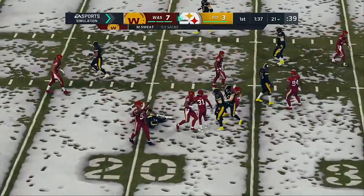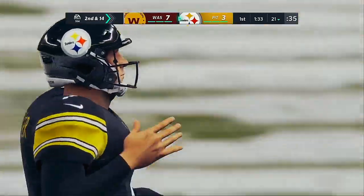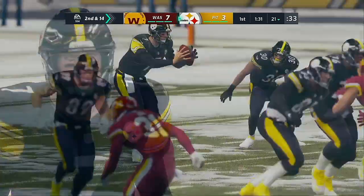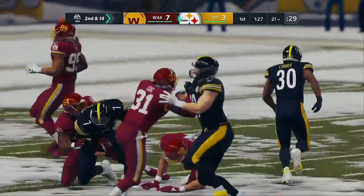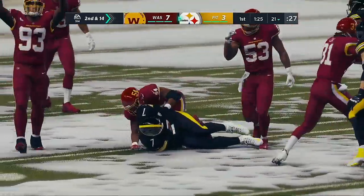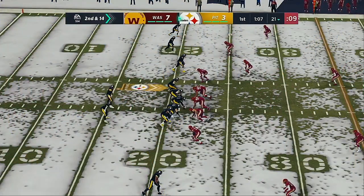And the Washington pressure gets to him, and he will go down. Montez Sweat showing his strength and quickness there, a loss of 4. You know, on these types of plays, we're always looking to assess blame. Okay, where did it break down? Sometimes it's just a great play. So after the sack here, 2nd and 14.